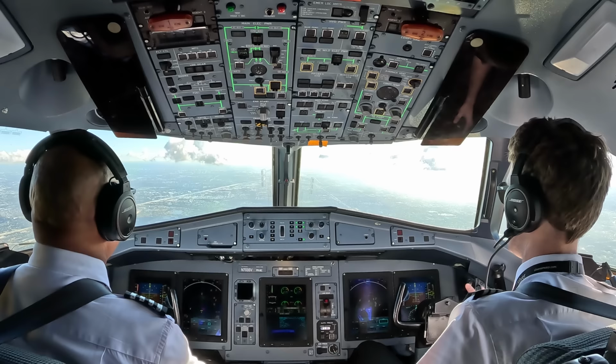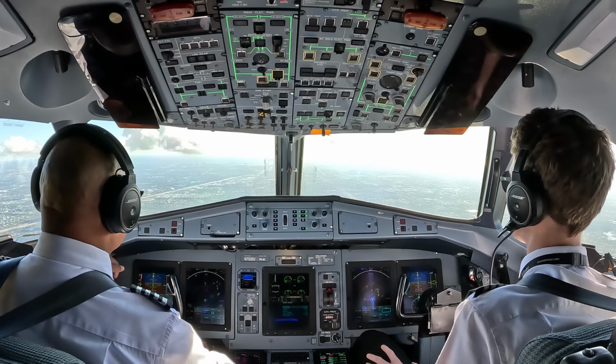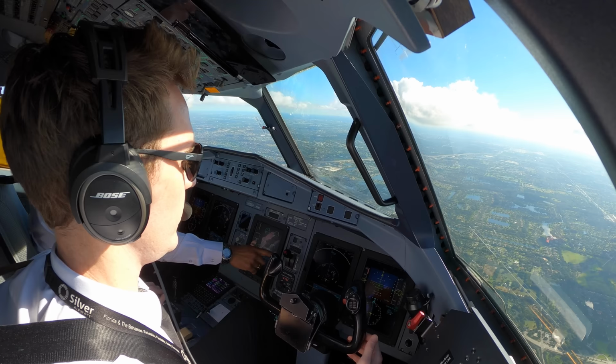Winds 090 at 14, localizer out. Tower, Southwest 9014 on the ILS 10 left. Southwest 9014, Fort Lauderdale Tower, cleared to land 10 left, traffic will hold in position. Okay, cleared to land 10 left, Southwest 9014, copy. Okay, was it check?